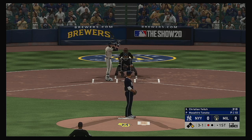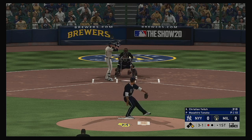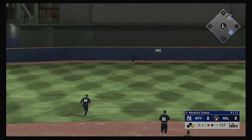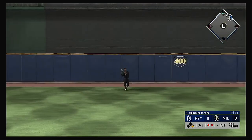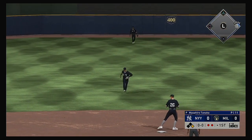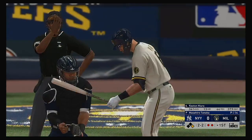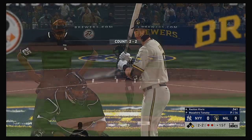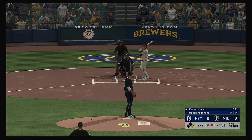That is good. The right field. In now, Christian Yelich. High in the air out to center field. Hicks is under it, makes the play, and there are two gone now. So it's a runner at first with two gone. And in at the plate steps Keston Hura.